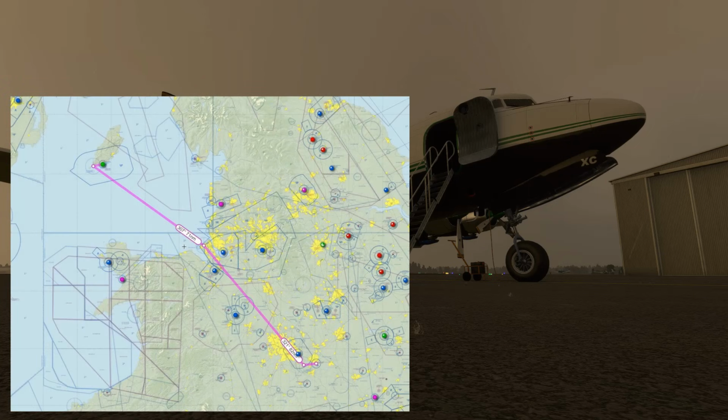Our route for the flight today will be departing out of Coventry off runway 05, making a right turn out towards the west heading towards the Honnelly VOR. Then we'll track northwestbound up towards the Wallasey VOR, passing over the cities of Birmingham and Liverpool. And then we'll head over the water on towards the Isle of Man.